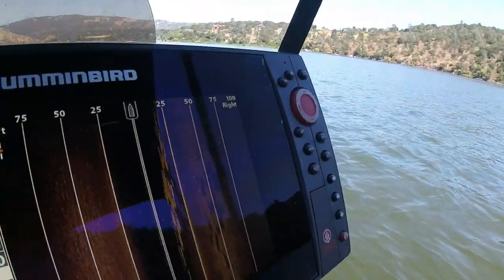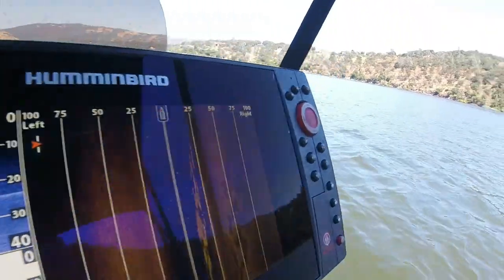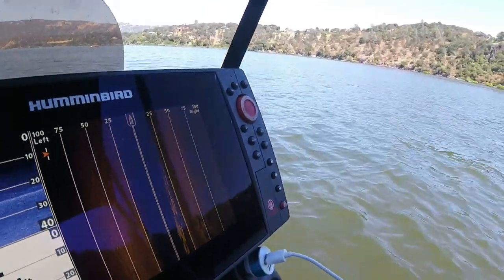Look at that. I'm right here. Look at this school. I'm like in front of your face. Yeah, they're right in front of it, but they are not biting. So this is a challenge. It's very challenging.